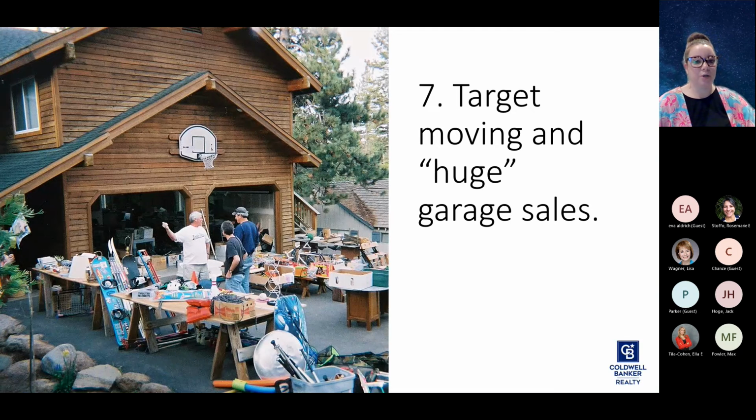Number 7, target moving and huge garage sales. This is a really great one. I love that this one is in here, because this is something my dad actually used to do. This goes back to driving your neighborhood, your niche neighborhood. You can usually tell when someone's getting ready to sell their house. They're doing landscaping, they're painting, they're pressure washing, they're having a garage sale, they're downsizing, or getting rid of stuff. Maybe there's a pod out front, right? There are signs that something is happening, there's stirring happening.